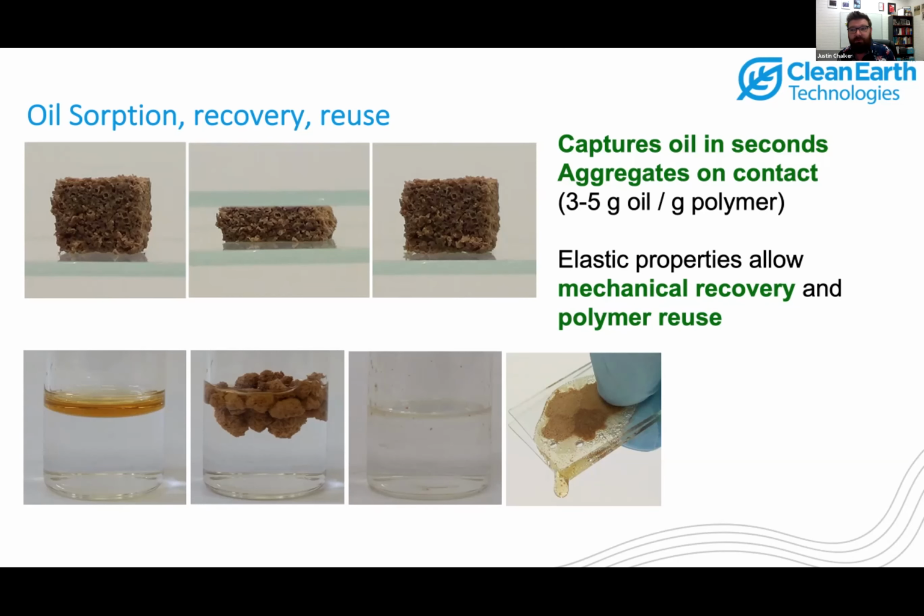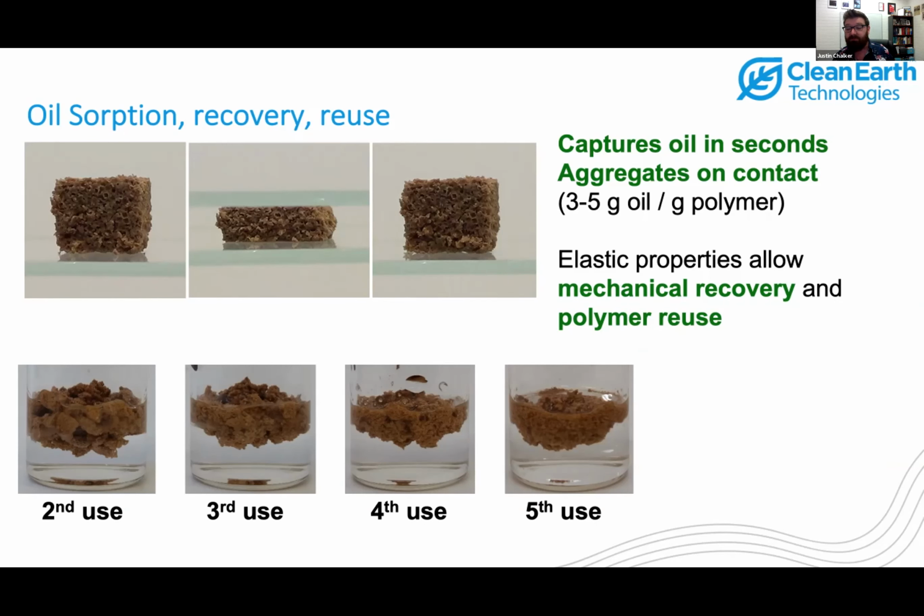Obviously, recovery and reuse is important. We can control the material properties so it behaves as a squishy sponge or a powdered particle. Because of this compressibility, it allows you to recover the oil just by simple mechanical extrusion. So you can squeeze this, recover the oil, and then reuse that material again and again. Another thing that's useful is that when you cast this sorbent on oil in the powdered form, it aggregates, which can facilitate recovery, or you can deploy it as a filtration media. Like I said, you can reuse this many times and recover the oil.